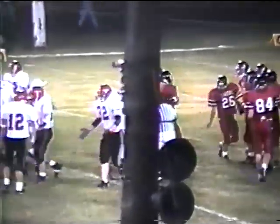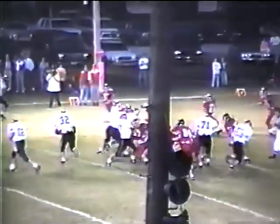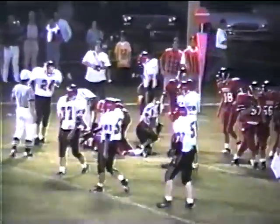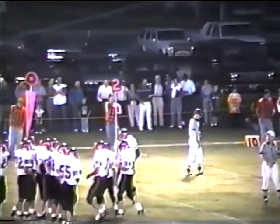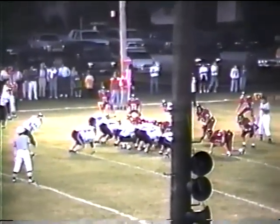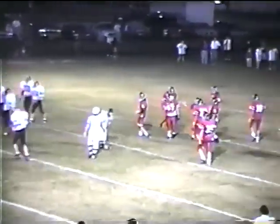Travis Jernigan picks up the first down and more. Rodney Onstadt, Ryan Finley. Travis Jernigan again around the left side. Chet Parker, Dusty Van Gelder, and Michael Miller all pick out number 24, Clayton Brown. He's dragged down by Chris Gardner.